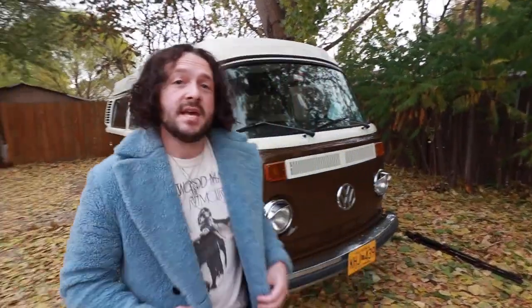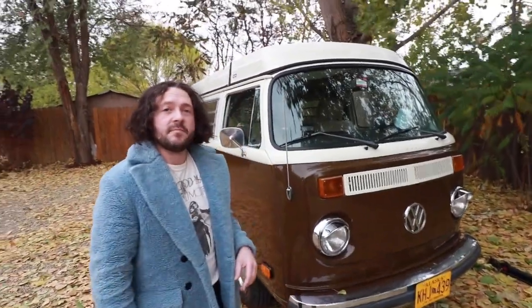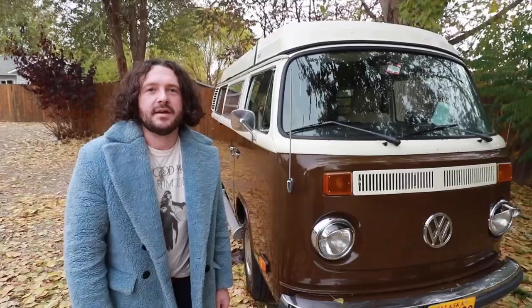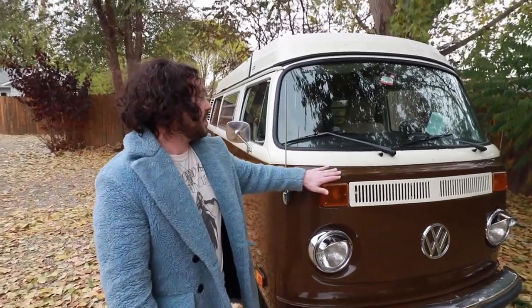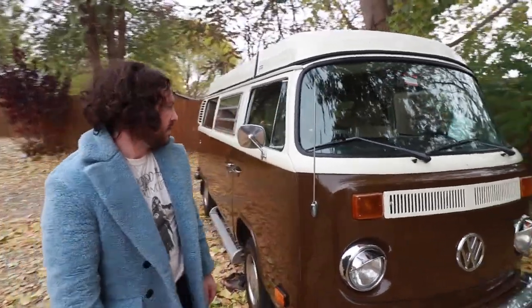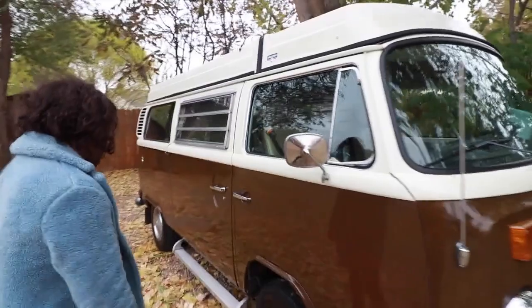Hey guys, this is the new van that we bought. It's a VW bus, a T2 model, from 1978. We got it down in Monterey. We don't know how many owners it's had, but probably quite a few given that it's 45 years old. We bought it in the Champagne edition with the brown and the cream, and there's a few chrome extras on it. It's a Westfalia edition, so we have the pop top as well. Come on around, we'll show you around it.